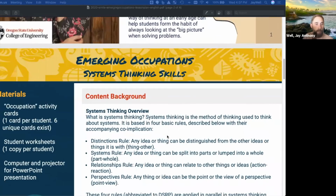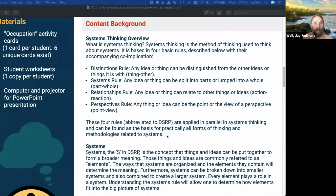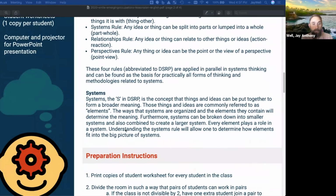There's a whole bunch of content background here on systems thinking. We've been using the DSRP: distinctions, systems, relationships, and perspectives. This specific lesson is going to be on the systems side of things. We have lessons from last year that are part of distinctions, relationships, and perspectives as well. You've seen two of those already from the winter workshop, and this is the third one, and we'll also have a fourth one that we'll make available on our website.